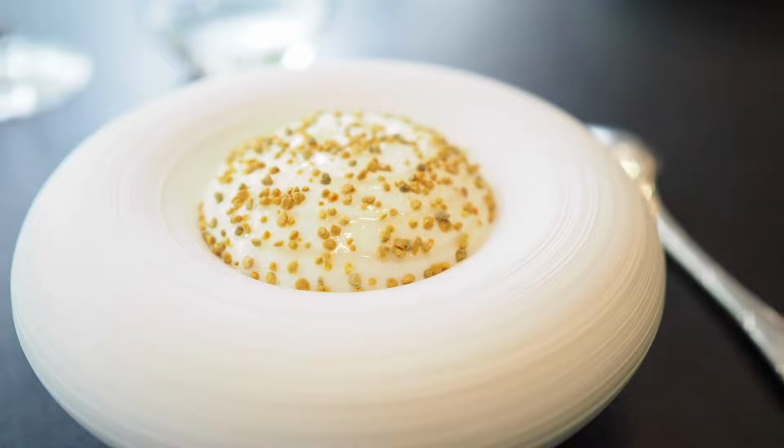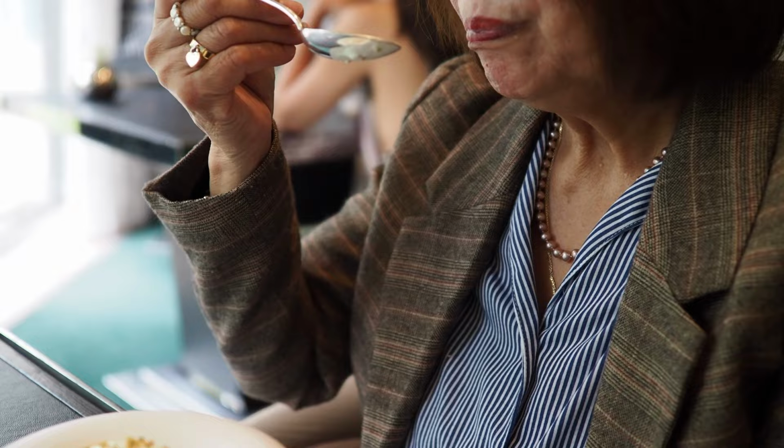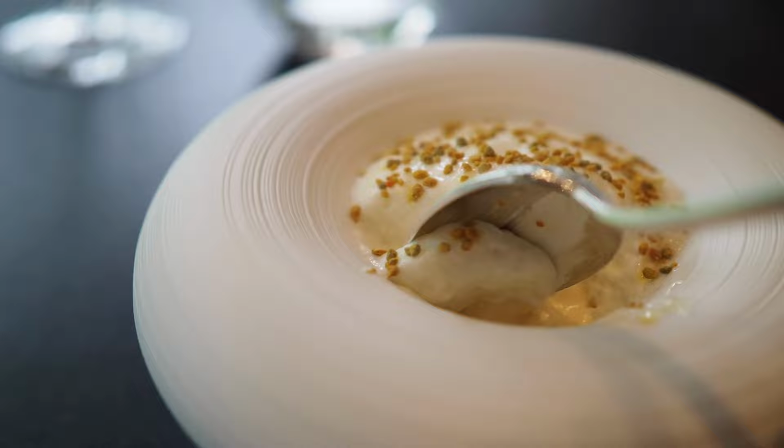This is a pavlova. Mommy, what does it taste like? So good.